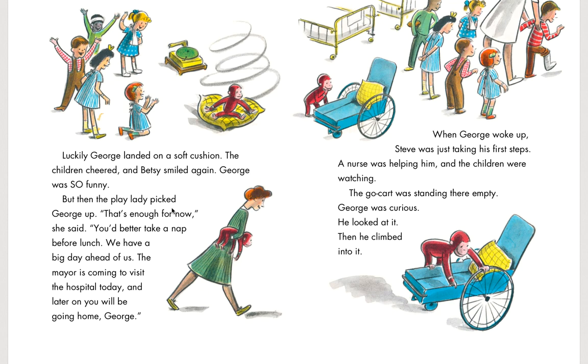But then the play lady picked George up. That's enough for now, she said. You better take a nap before lunch. We have a big day ahead of us. The mayor is coming to visit the hospital today. And later on, you'll be going home, George.